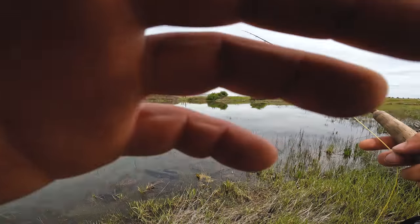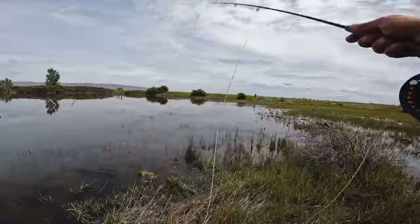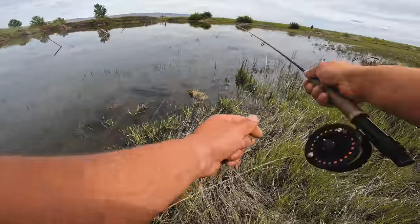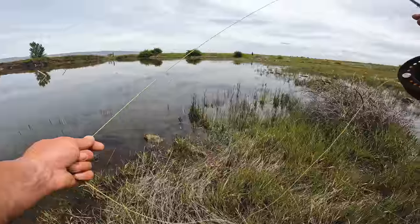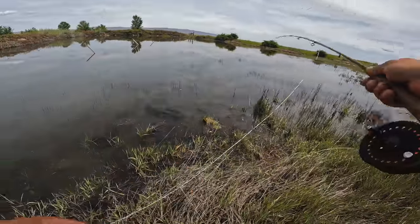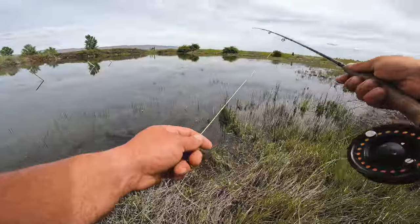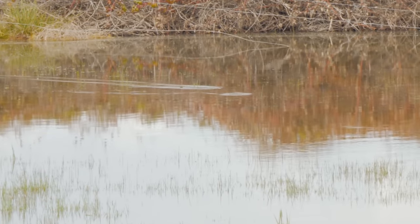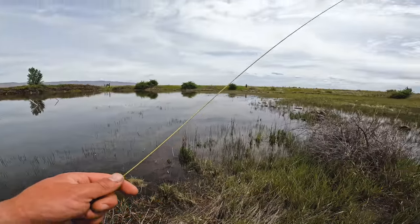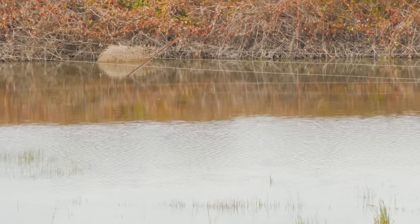Okay, we have some targets. We have a few targets inbound, everyone. I see a few. I just gotta land the perfect cast. I see one right there. He's not interested. This is gonna take precision casting. That was it. Didn't budge. Oh, that was a perfect presentation and he didn't take. Something is wrong with these frogs.